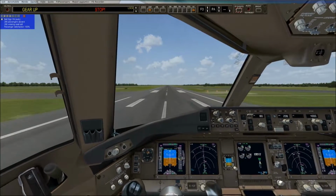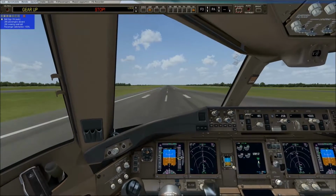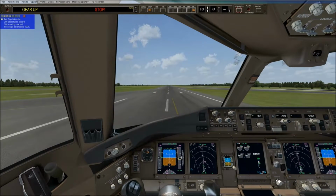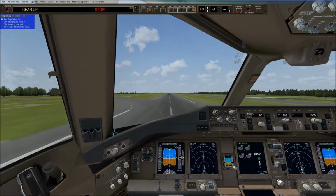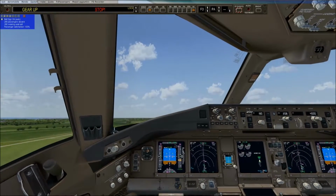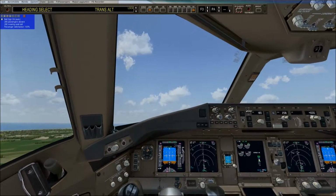80 knots. V1. V1. Rotate. V2. Positive climb. Gear up. Gear up. 400 feet.